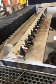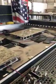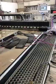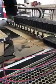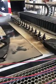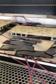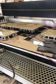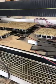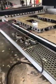Can you guys see that? And there's more over there, too. So there's all your profiles and cutouts and everything. Can you guys see all the router bits?